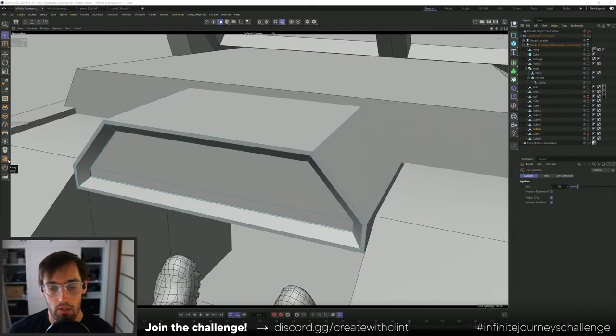And find the things that get you excited. Recreate the things that you want to recreate. Build the things you want to build.